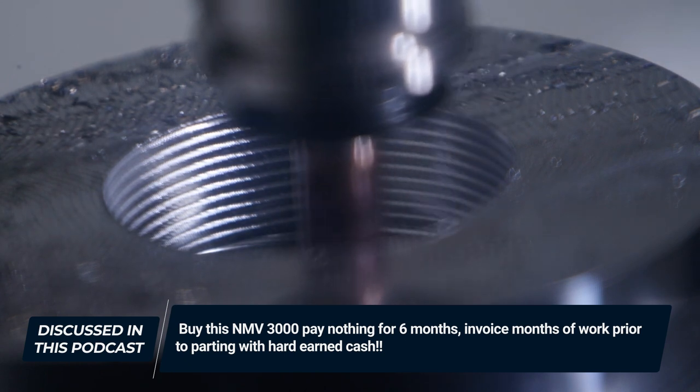You took all my points off my cards, would you believe? But what a fantastic description. And to add to that, for those that aren't watching and are listening, this is a five-axis machine with a 34 pallet station on it, which we'll go into a bit more detail.